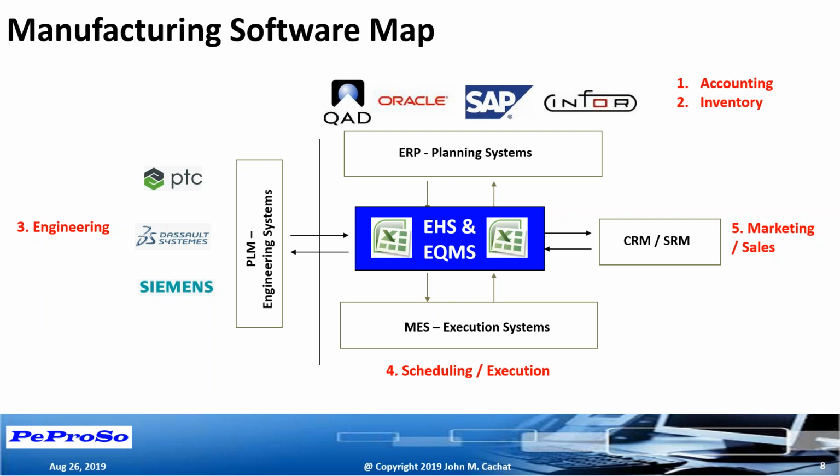If you look at how we computerized stuff in manufacturing, the first thing was accounting. The CFO approved it. They wanted to get the books done faster. That makes sense. The accountant said you had too much inventory, so then we did MRP systems. Engineering got some help with CAD systems, then PDM systems, PLM systems. Then the shop wanted better scheduling and execution, so we threw in some MES. Marketing and sales got their Salesforce, CRM, SRM capability.